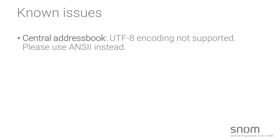So especially in Germany, if your name is Müller and the Ü looks very bad, then it simply means that it's not ANSI encoded. It's very easy to change that, of course, but you need to know.